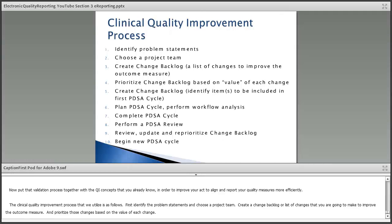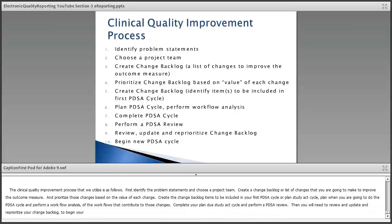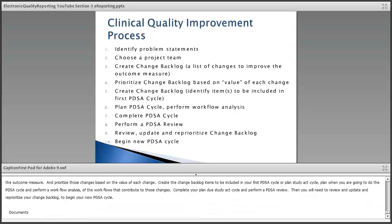Create the change backlog items to be included in your first PDSA cycle, or Plan, Do, Study, Act cycle, and then plan when you're going to do your PDSA cycle and perform a workflow analysis of the workflows that contribute to those changes. Complete your Plan, Do, Study, Act cycle and perform a PDSA review. Then you will need to review, update, and reprioritize your change backlog to begin your new PDSA cycle. Documents to support this quality improvement process are available on our website at go2hts.org under the eCQI resources section.